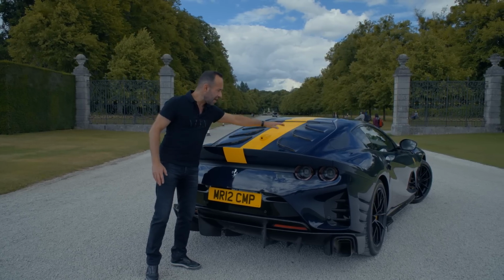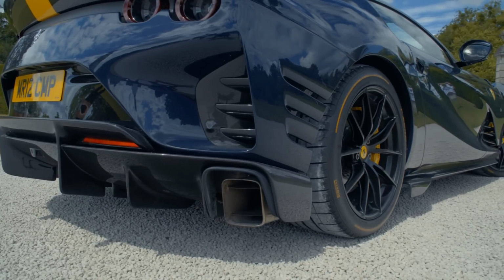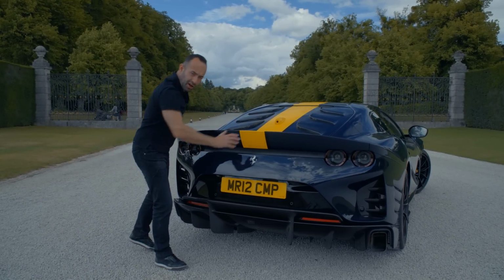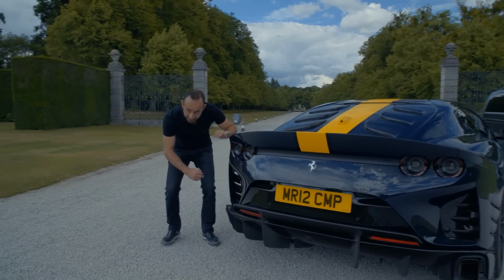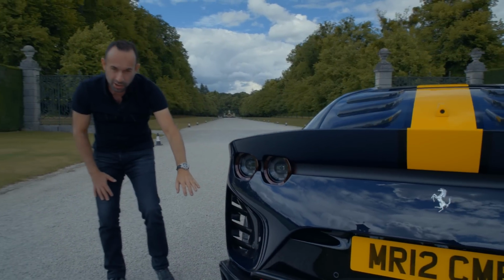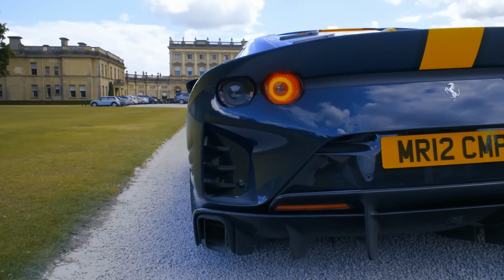So you see these strakes here, and also you've got a massive rear diffuser, and they've managed to create this rear diffuser by pushing the exhaust all the way to the outer edge. And the same with this rear tail. This rear tail goes all the way across the car to create even more downforce. Also, you have these three little flicks here. These are also for aerodynamics, and also as a kind of homage to the F12 TDF. But I think we've looked around the car enough now. I think we should take it for a drive and see what it's like.